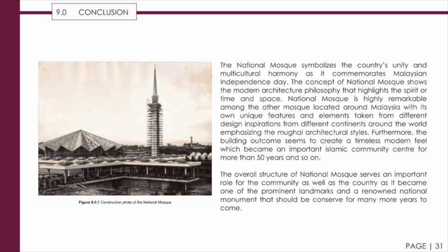Furthermore, the building outcome seems to create a timeless modern feel, which became an important Islamic community center for more than 50 years and so on. The overall structure of National Mosque serves an important role to the community, as well as the country, as it became one of the prominent landmarks and a renowned national monument that would be conserved for many more years to come.